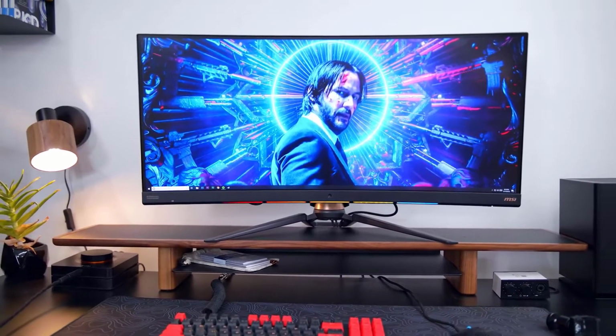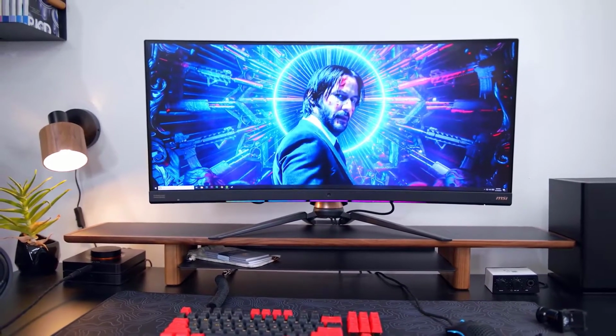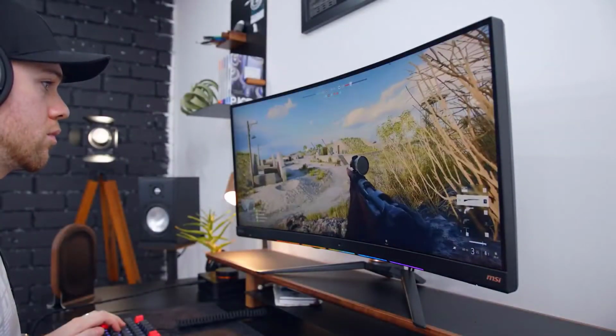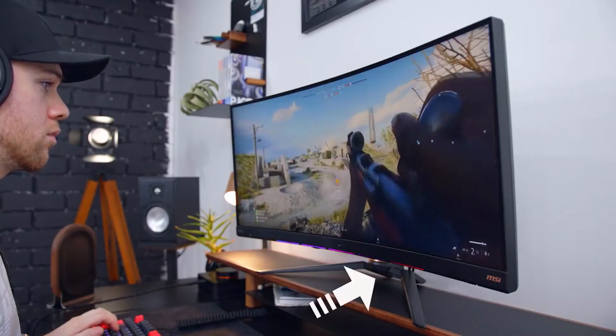The stand here is also pretty flexible with 100mm of height adjustment, 20 degrees of vertical tilt, 60 degrees of swivel from side to side, but as you can see, I did struggle to fit this on my monitor riser. It's just a bit large.